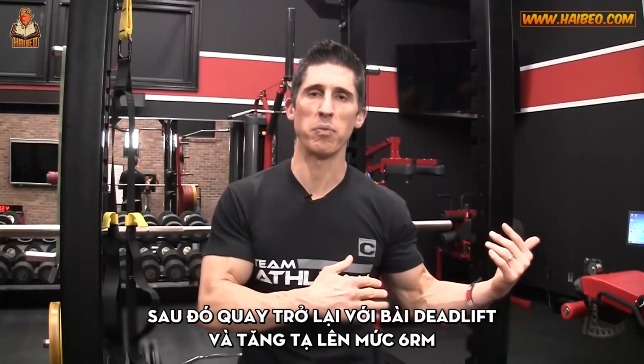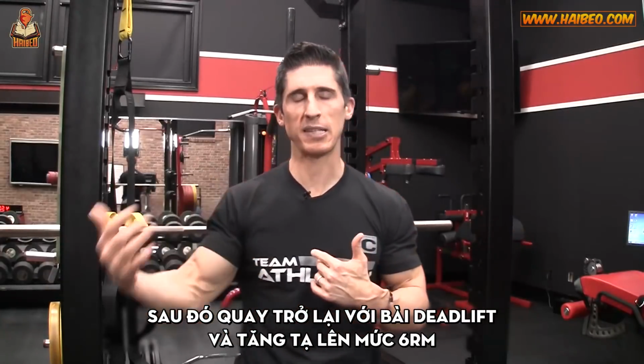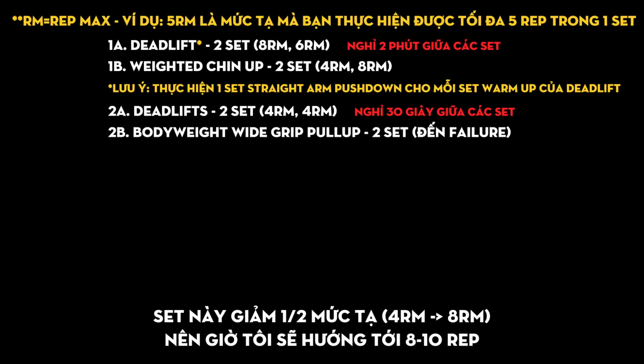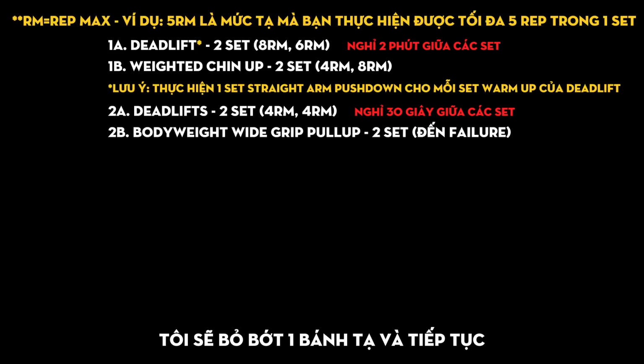Then we go back to the deadlift once again, increasing the weight a little bit to 6 reps. And here we go back to the weighted chin. And what I've done is I actually try to cut the weight in half. So now I can get about 8 to 10 reps, right? For me, again, I'll strip 1 plate and keep going.